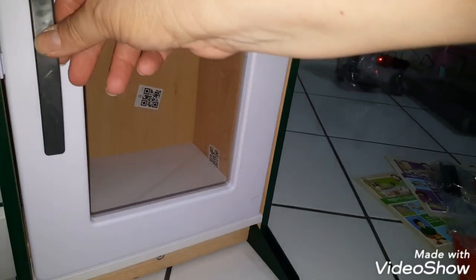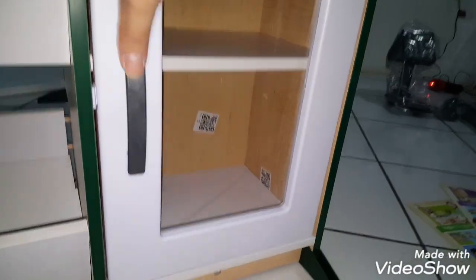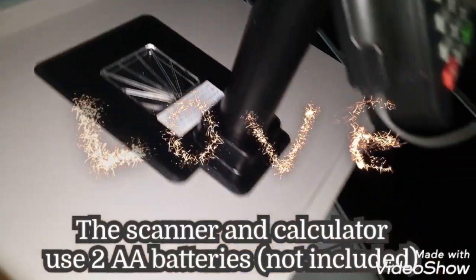This is unbelievable. It locks in place, see? There. Is it gonna open? Awesome. 5 minutes. Guys, you have to make sure you put 2 AA batteries here. It doesn't come with the batteries, okay? It's lights in here. And the scanner.